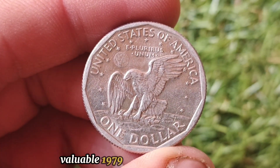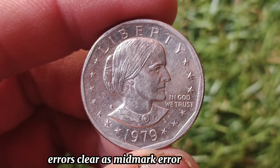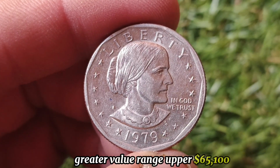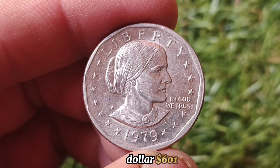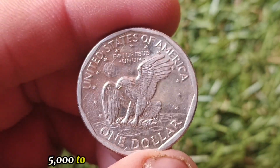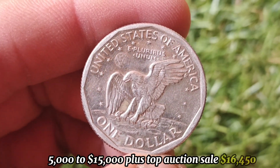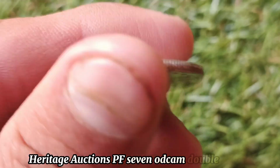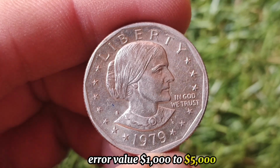Valuable 1979 S Susan B. Anthony dollar errors. Clear S mintmark error, proof coin value by grade: PR65 $100, PR69 DCAM $600, PR70 DCAM $5,000 to $15,000 plus. Top auction sale: $16,450 at Heritage Auctions, PF70 DCAM. Double struck proof error, value $1,000 to $5,000 plus.